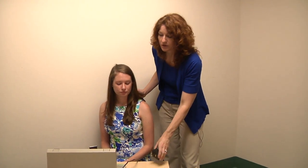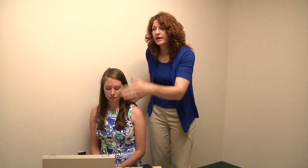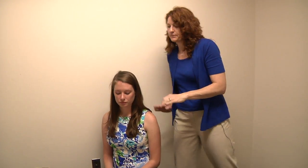Let me show you an example of what could happen if you don't follow this guideline. I'm going to have Amanda and Laura demonstrate a hearing screening. In this particular case, we're not even going to plug in the audiometer or turn it on. Now, Amanda's going to take the hearing screening, and Laura's going to go ahead and go through the motions of the hearing screening and see what happens.